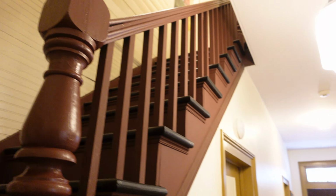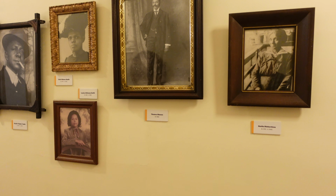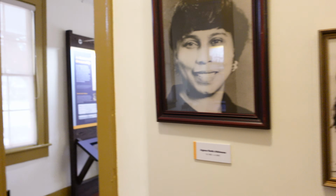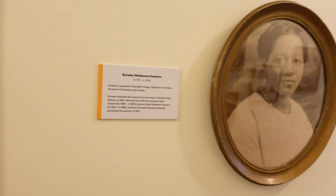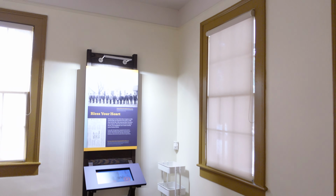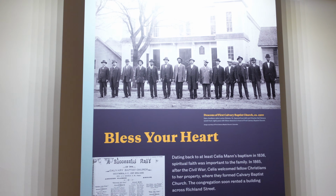And can't really go upstairs. And a lot of the descendants were born in the late 1800s, 1900s, and she's still alive. And then this lady, Bernice Connors, was a teacher. She taught for 40 years here in Columbia. And then back here, deacons of the First Calvary Baptist Church, which actually started in this house, and then they built the building across the street.